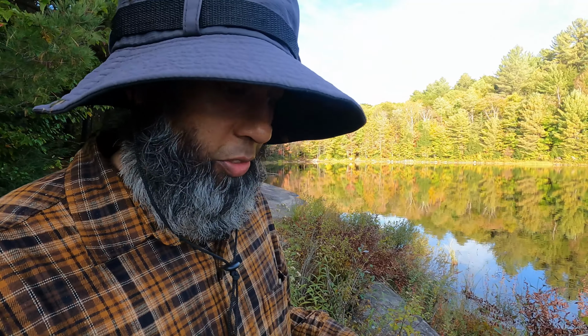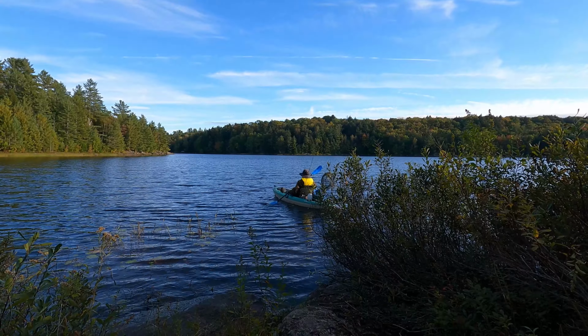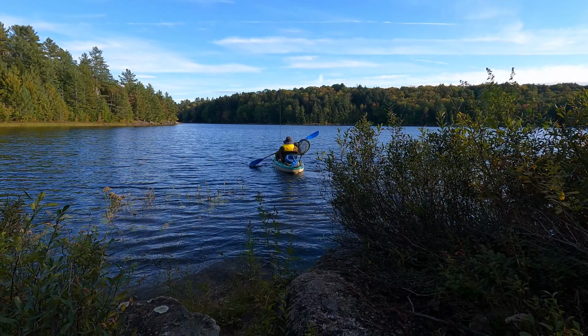Didn't catch any big fish, so I'm gonna head back and do some kayak fishing. Around this time of the year, fish are usually in the deep, so I'll try to get some deeper spots.